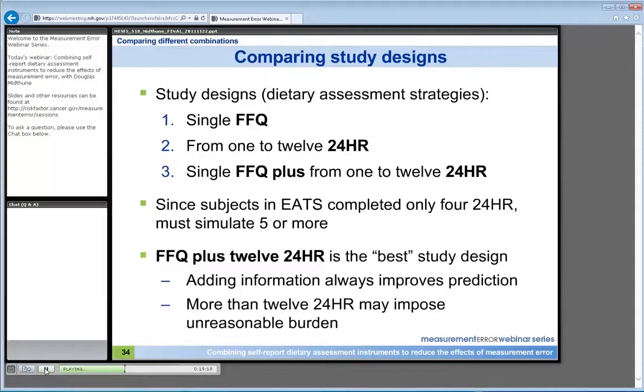I also want to mention that the FFQ plus 12 24-hour recall design represents the best study design. And by this I mean two separate things. First, it's the best design among those we're considering, and this follows from the simple fact that adding information always improves prediction, or at least never makes prediction worse. And the second thing I meant was that we think that the FFQ plus 12 24-hour recall design is probably about the best one could hope for in practice without imposing an unreasonable burden on participants, although even this assumption may be overly optimistic.